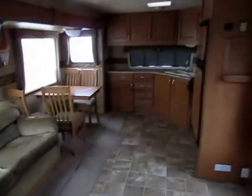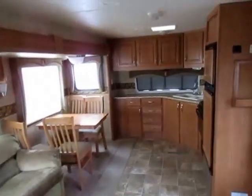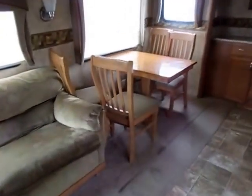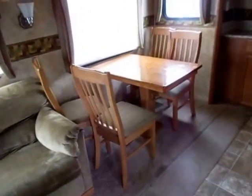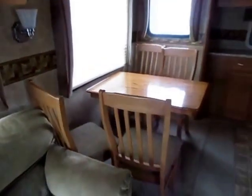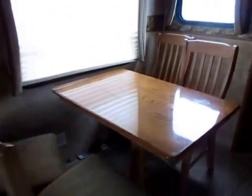This is a couples coach with a front kitchen. Front kitchens will give you more countertop and cabinet space than anything else in their class. The sofa here is a hide-a-bed, but most of the time you're probably not going to need to worry about that. Freestanding table here. Wow, look at the shine on that thing. I mean, that is sparkling. Holy crap.